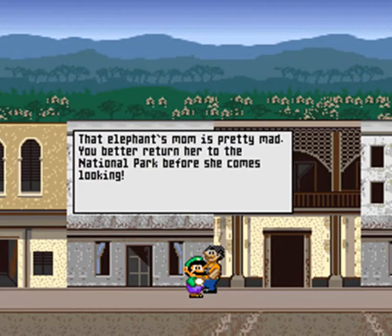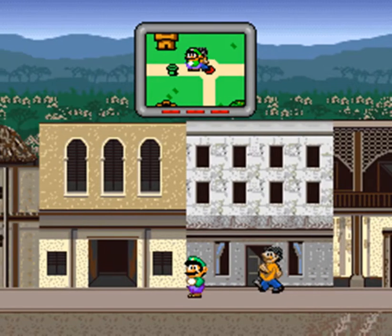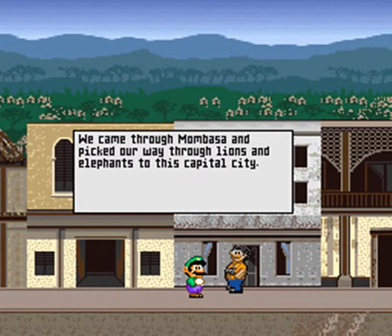What is this? That elephant's mom is pretty mad. You better return her to the national park before she comes looking. Alright, where am I? We came through Mombasa and picked our way through lions and elephants to this capital city.